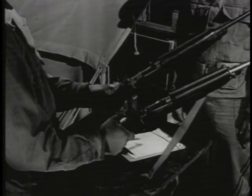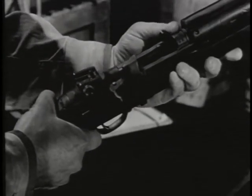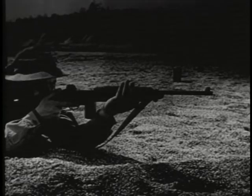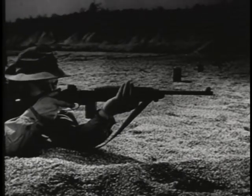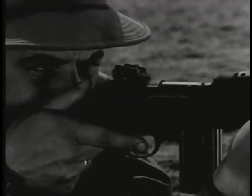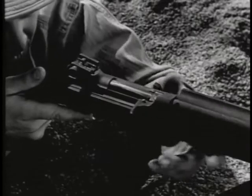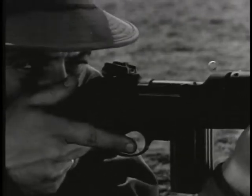The M1 carbine and its new counterpart, the M2. A lever on the left side of the M2 is the key to their difference. Firing the M2 as a semi-automatic, it performs the same as the M1, a single shot each time the trigger's pulled. When the lever or selector is moved forward, the M2 becomes a full automatic.